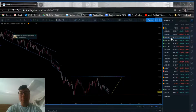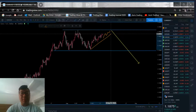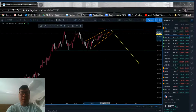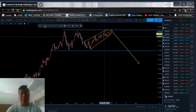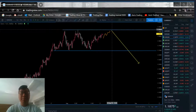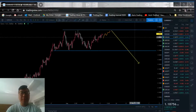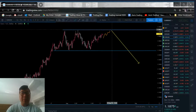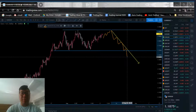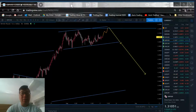So let's go over a few that are still in development. Euro dollar, once again, I'm still looking at this as a potential ascending channel. Can we get the price to push up a little bit longer to a triple top or a double top, similar to the dollar index? It's just an inverted way to see it. If we get to the top, I'm still looking for that push down, and I expect this trade to happen if we get the correct price action. So still waiting for that, still looking for the opportunity.